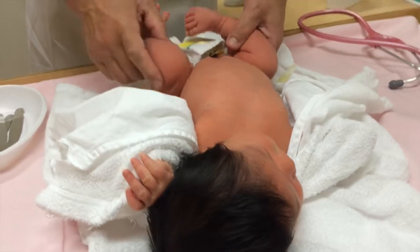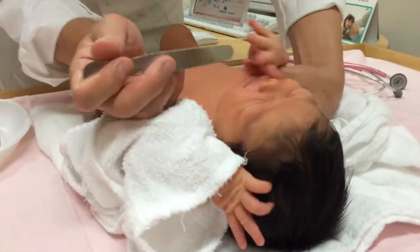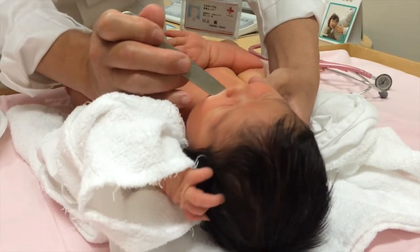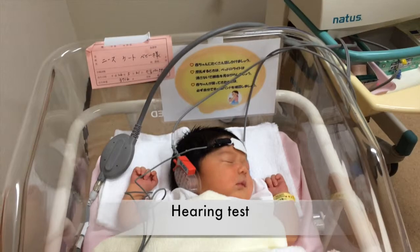Usually you can't go into the nurses' station, so if you want to see the checkup, make sure you ask them what they are testing and whether you can have a look, or if not, maybe they can come to your room to show it to you. It's great to see all the tests they're doing on your own baby, and it makes you more aware of what is being checked.